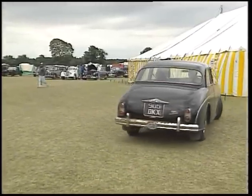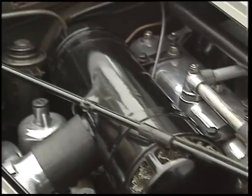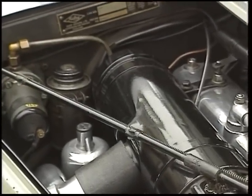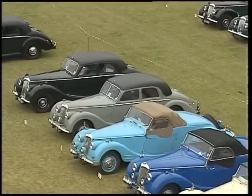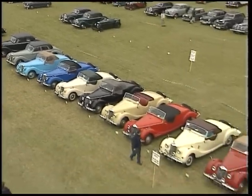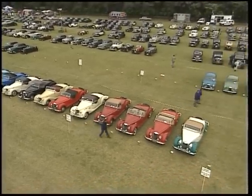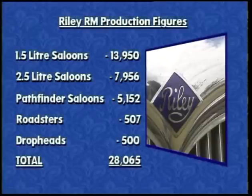By the 1957 motor show, only the 2.6 was on display, and the tried and tested four-cylinder Riley engine had gone forever. The final cars passed through the showrooms during 1957, and with them, magnificent motoring came to an end. In all, 28,065 RM Rileys were produced.